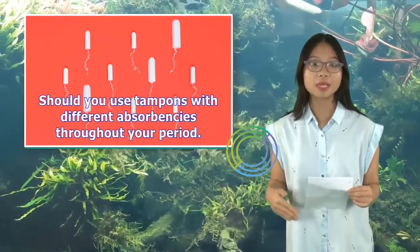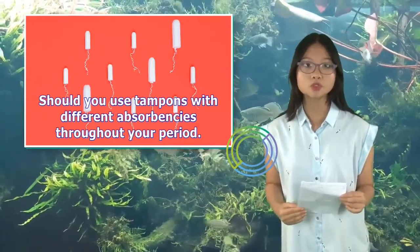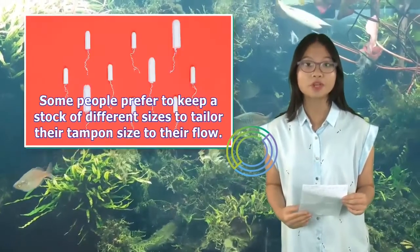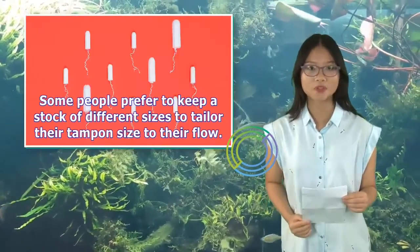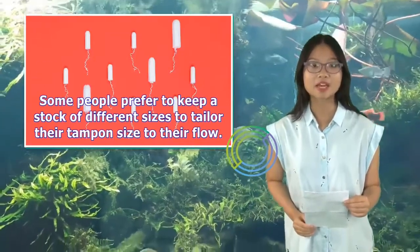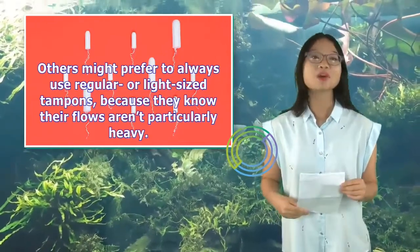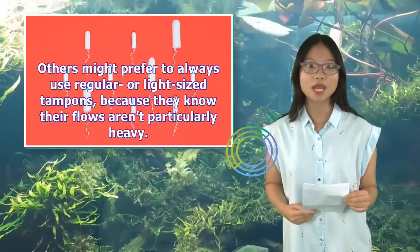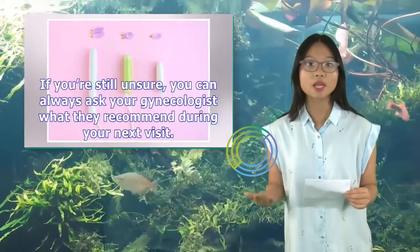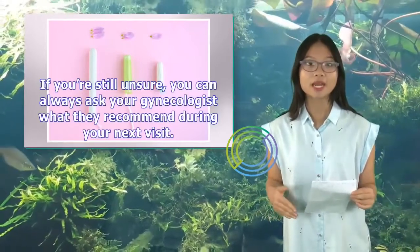Should you use tampons with different absorbencies throughout your period? That's entirely up to your personal preferences. Some people prefer to keep a stock of different sizes to tailor their tampon size to their flow. Others might prefer to always use regular or light-size tampons, because they know their flows aren't particularly heavy. If you're still unsure, you can always ask your gynecologist what they recommend during your next visit.